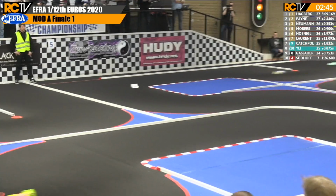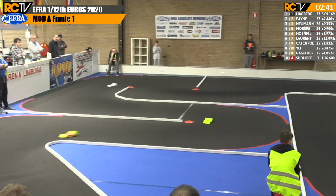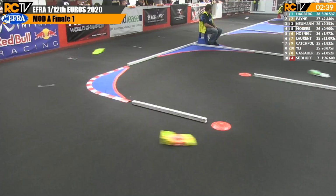I don't think he's going to get Ollie Payne. Ollie Payne 2.4 seconds back. So Hagberg starting to edge away. Now he's got clear track in front of him.